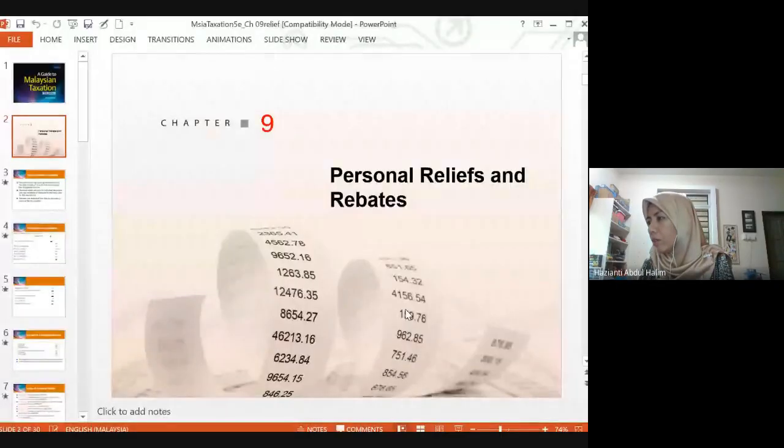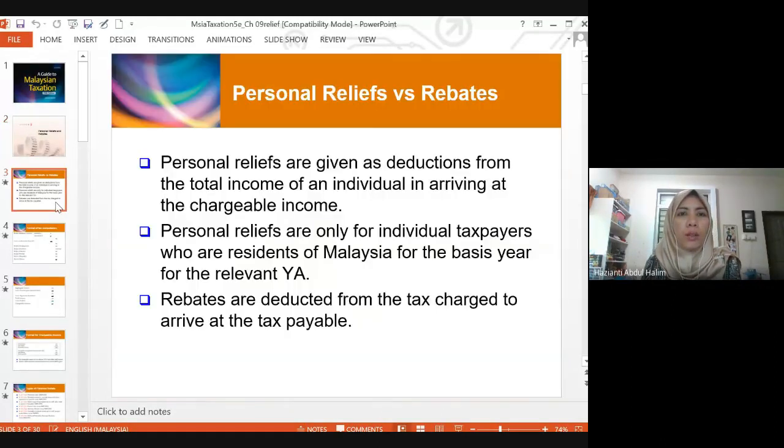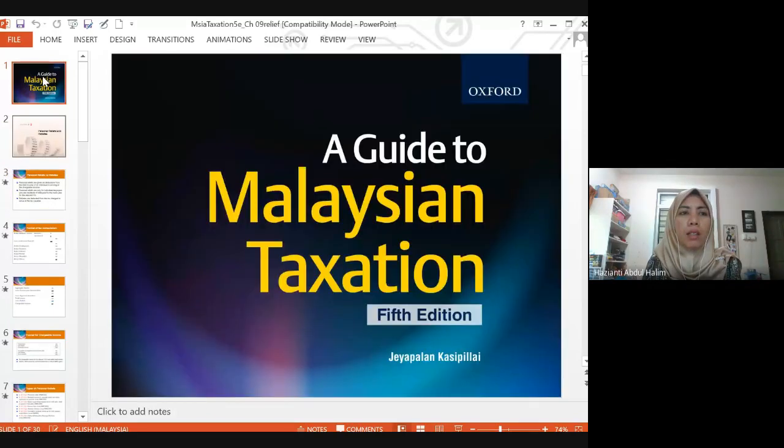Alright, this is on chapter 9 of your text. If you look at our textbook, the topic is arranged a bit differently because I follow the proforma. Alright, so this is like a summary of what we have done so far. We have done employment income, which had a variety of items in the first tutorial question. Next we have non-business income, where we have dividend, interest, royalty, and also rental.